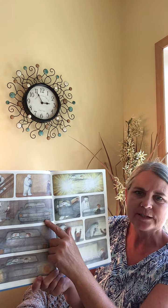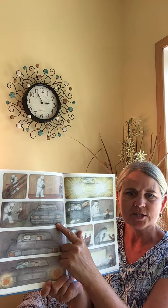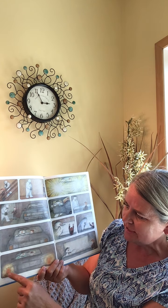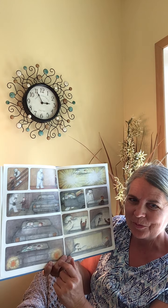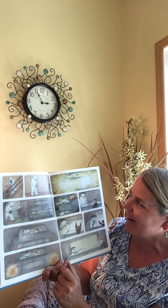Look at, they went to where the car is. Do you know where your car is? Outside, isn't it? Or in the garage? It looks like this car's in the garage. And they turned the lights on and you got to try the steering wheel. Oh boy, he's having a lot of fun in that car.